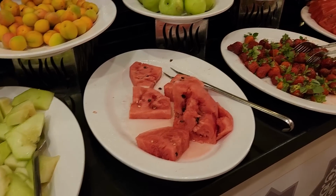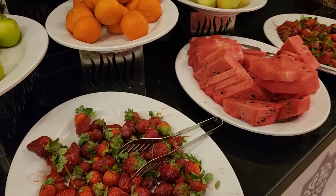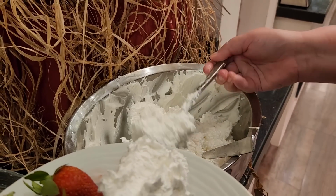Is so full from dinner. I think I'm going to go with strawberries and cream and maybe some watermelon. Oh yes, this cream is the nicest cream. I probably get way more than I should, but you know.